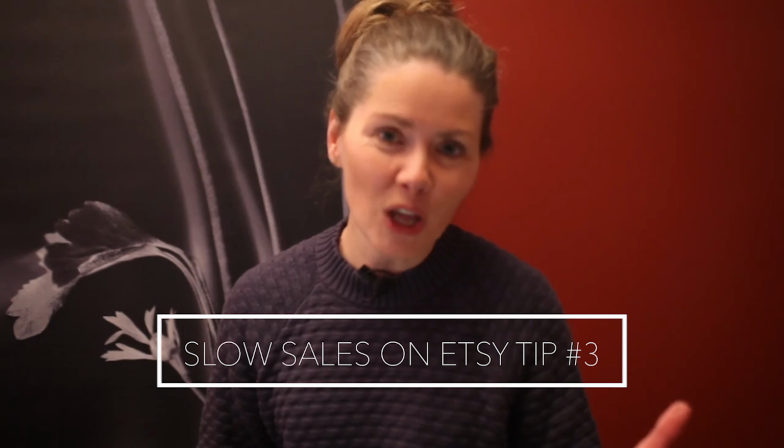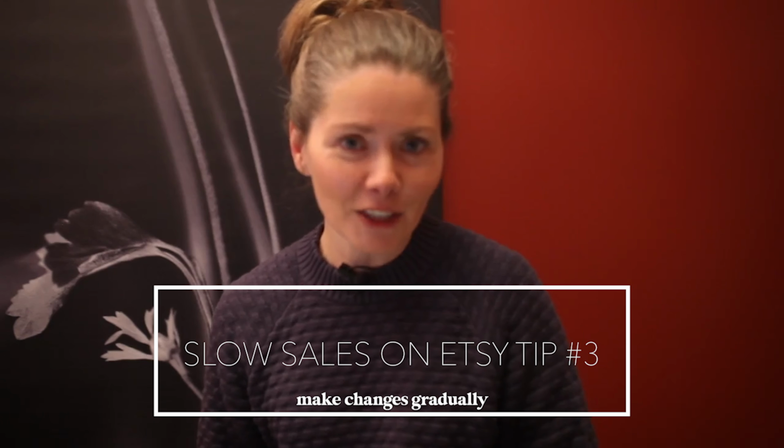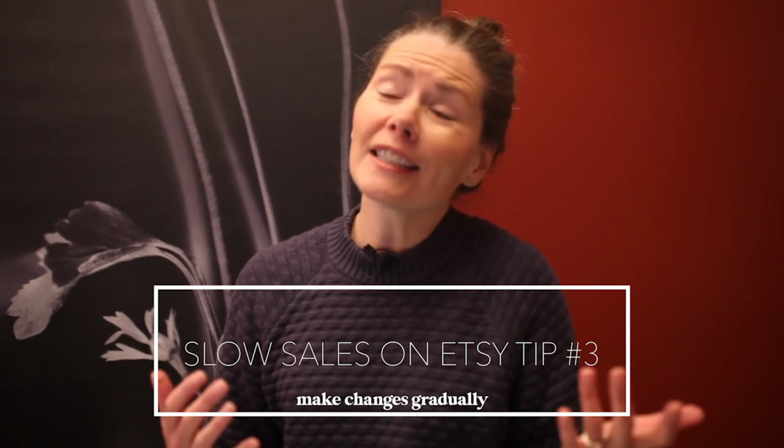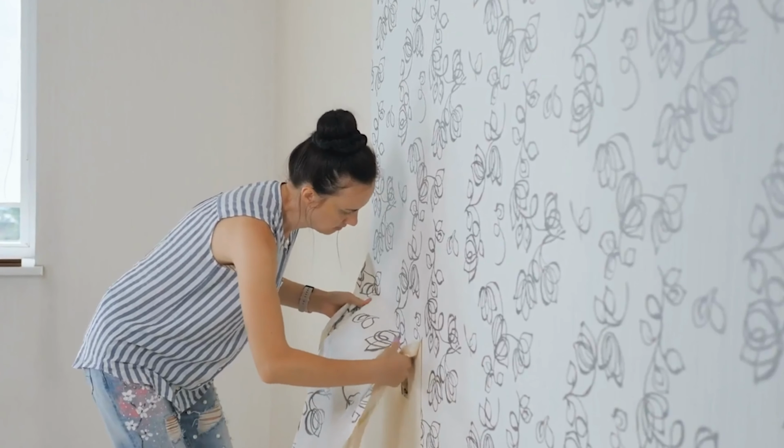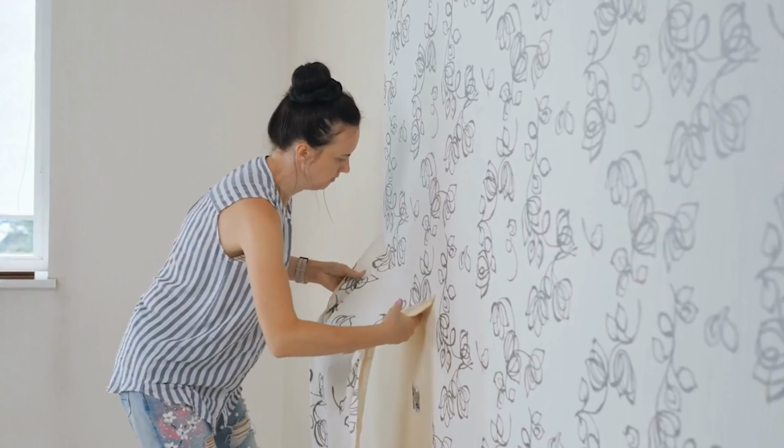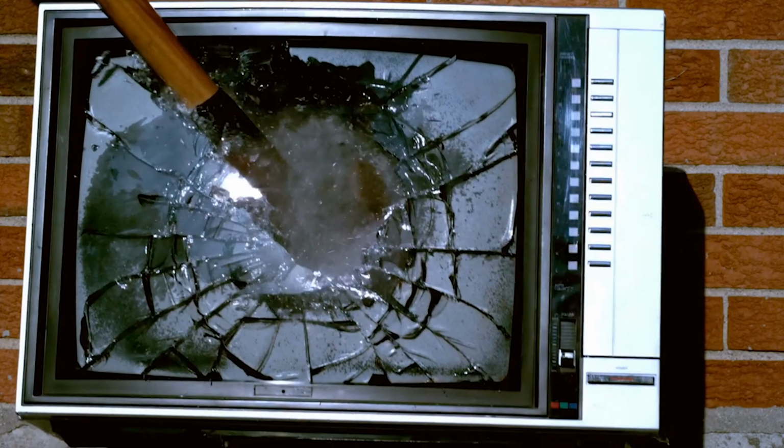And here's tip number 3 to help save your shop from slow Etsy sales, but don't forget to stay tuned for the bonus. And tip number 3 is, if it ain't broke, don't fix it. The amount of times I see someone saying they're changing everything in their shop terrifies me. If your sales are taking a slight dip, but nothing crazy, don't change everything overnight, as this can do more damage than good. Just go through and do some minor tweaking of things you haven't updated for a while anyways.